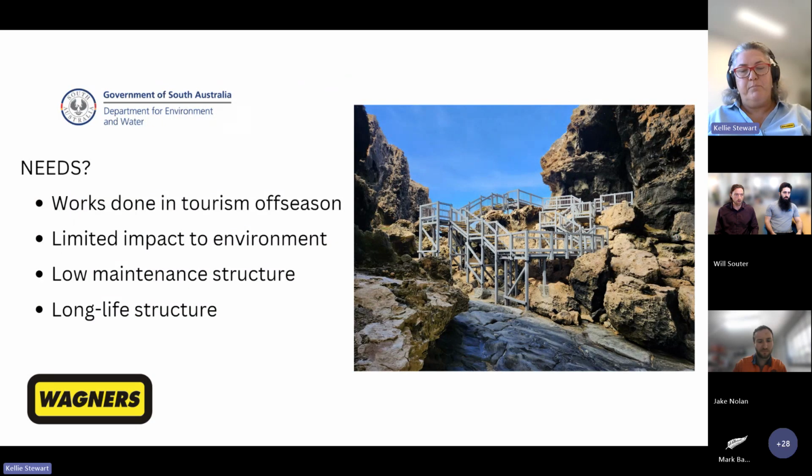So what were the needs for the new structure? The Department of Environment and Water needed the job to be done quickly, preferably during tourism off-season or in a time that was not going to impact tourism to the site.